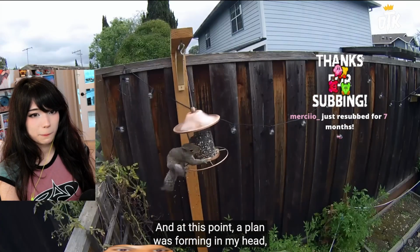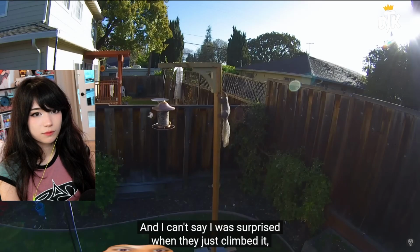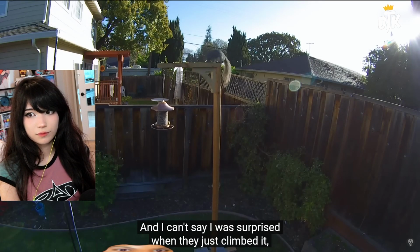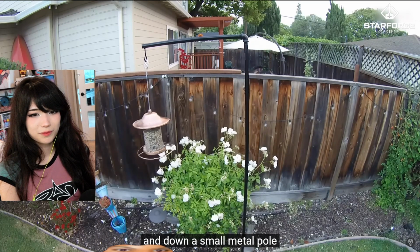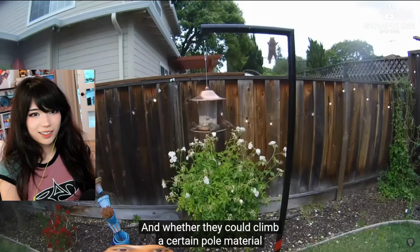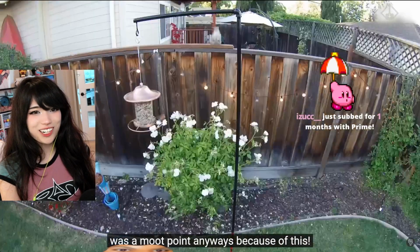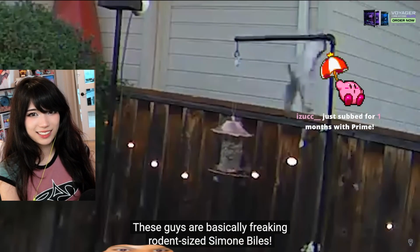Yeah. And at this point, a plan was forming in my head, but just to be thorough, I moved the post away from the fence, and I can't say I was surprised when they just climbed it. Nor was I surprised to see they could shimmy up and down a small metal pole, or even a large one for that matter. And whether they could climb a certain pole material was a moot point anyways because of this. So many different things. These guys are basically freaking rodent-sized Simone Biles.